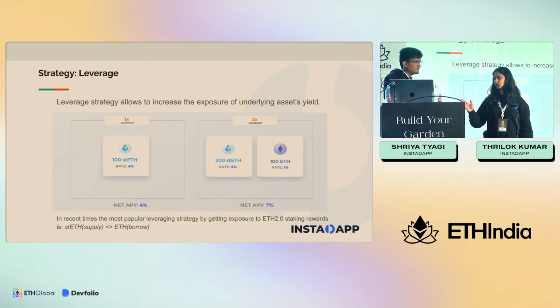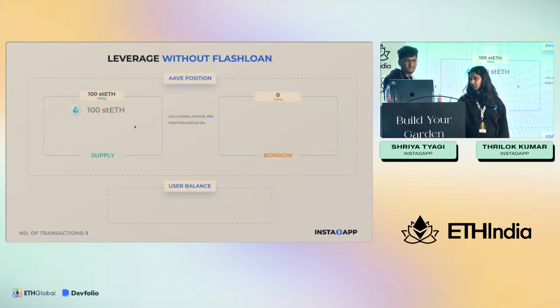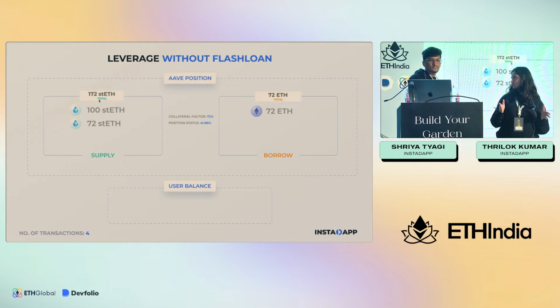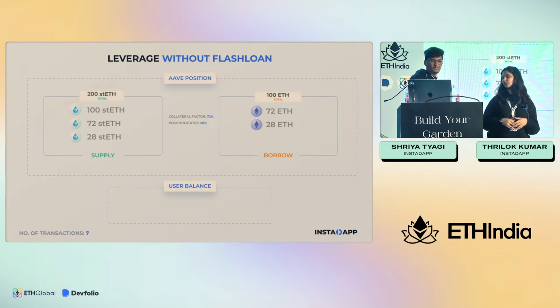So in DeFi, this is how you would go. Now this is you holding your 100 staked ETH. You deposit your 100 staked ETH into Aave. On Aave, you can borrow against your staked ETH up to 72%. So you borrow some ETH from Aave, swap this ETH into staked ETH, and deposit it back. As you can see, your collateral has increased, so you can borrow more against it. You borrow 28 ETH more to go 2x, which is 200 staked ETH. You swap it back, and deposit it again. So there you have it, your 2x position.